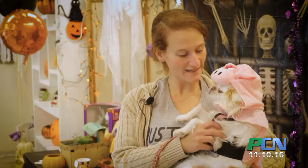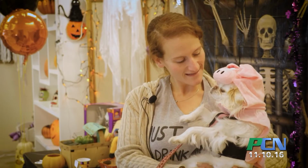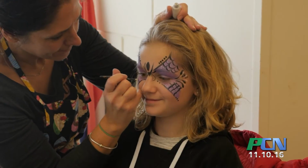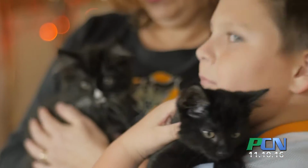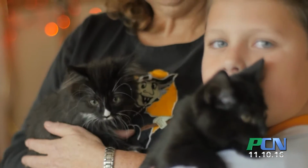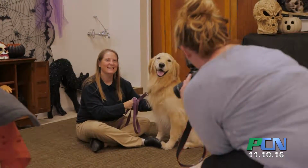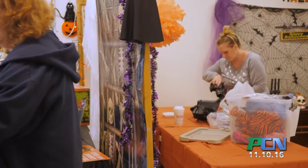I came to get our photo done and all dressed up and help out for the cats. They do a lot of really good things for the community. Kids enjoyed face painting and looking at kittens. Pets not in costume were able to have their pictures taken surrounded by Halloween-themed scenes.